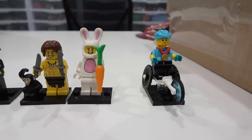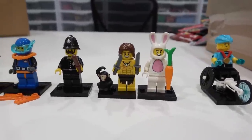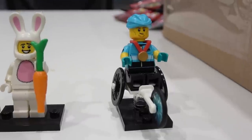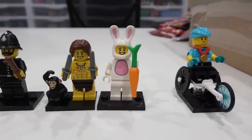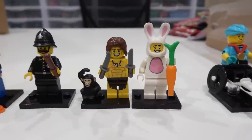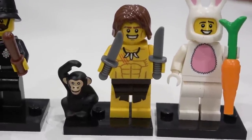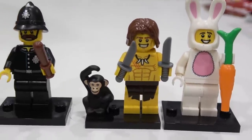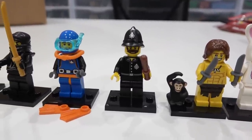Well, thank you so much once again, Natalie, Mark, and Daniel for all of the really cool minifigures. Like, look at this guy. He's got his gold medal, representation of the Paralympics, which is really cool. And we've got the bunny rabbit. This guy looks like he's George of the Jungle with his ripped, shredded abs. His, like, tooth necklace there. And also a monkey. And then look at this. It's a British police officer with his bobby and his billy club.